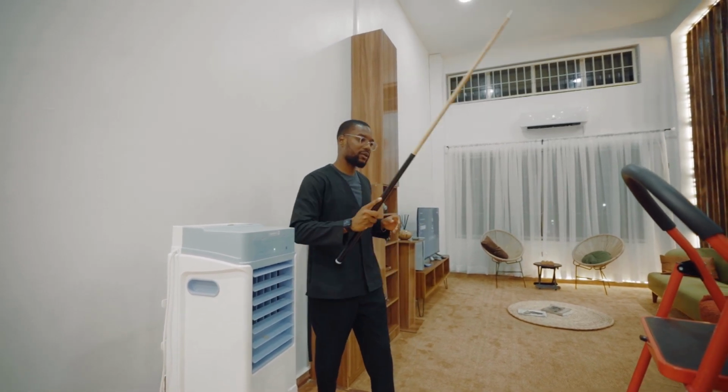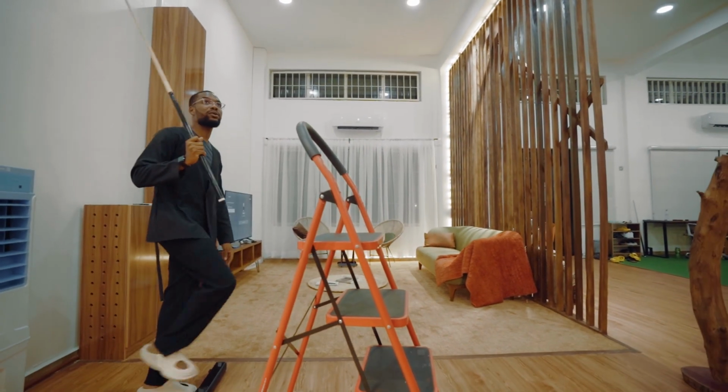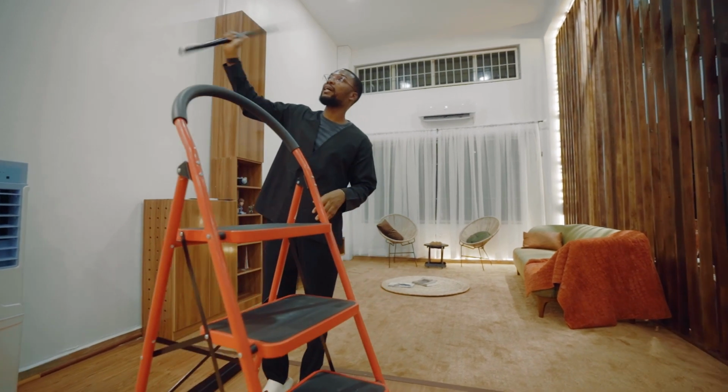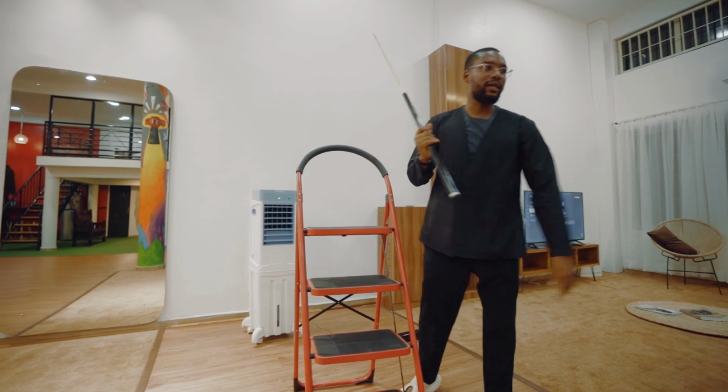We have a ladder in case we're trying to reach stuff. Because if you notice in this spot, the walls are high. It's pretty high, way up to the top. So if you're trying to hang something or put something up, or just want to get up, we have a ladder here.